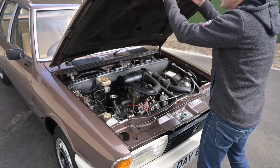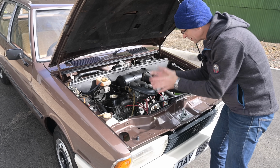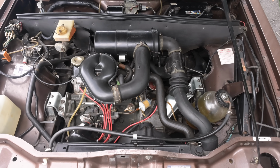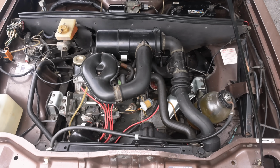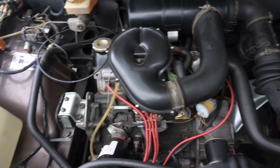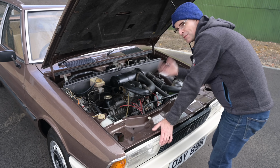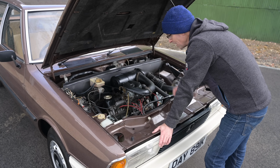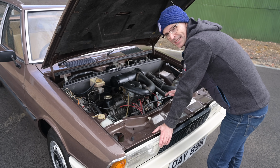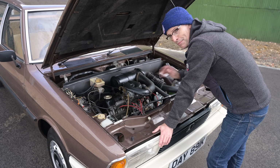Okay, under the delicious metallic chocolate brown bonnet we find this, the venerable Poissy engine, a product of the car's French lineage. The Poissy has been in so many Rootes, Chrysler, Talbot, Simca cars over the years. This, because it's the 1300, the 1.3, is a 1292cc, meaning it's also known as the Simca Talbot 1307. The bigger engine, 1442cc, was known as the 1308 in the Simca terms. There was also a 1309 with a later, bigger still engine.